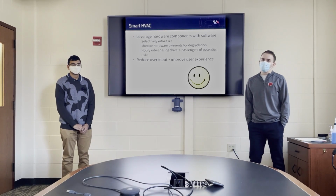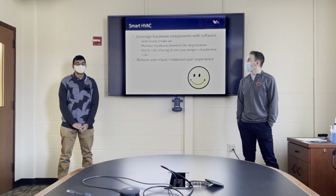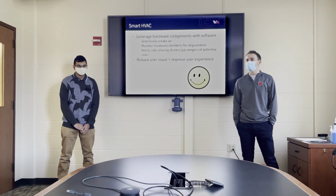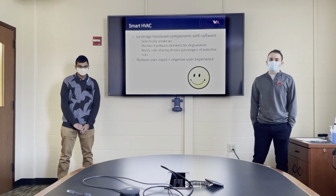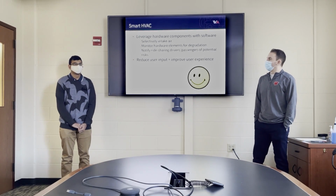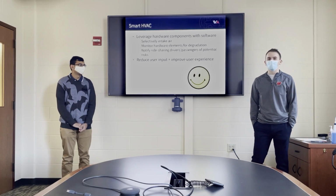So utilizing the air quality monitor, the WA monitor, as well as the hardware elements, we can produce a very smart and effective HVAC system for our vehicle. So leveraging these hardware components, we'll be able to selectively intake air based on the air quality outside the vehicle as well as inside. We'll be able to monitor hardware elements based on their performance, and then notify the ride-sharing occupants and drivers based on any risks that are potentially out there based on the outside environment. So the primary goal here is to reduce the user input and improve the user experience. We're developing an autonomous car, so our goal here is really to develop an autonomous HVAC system.